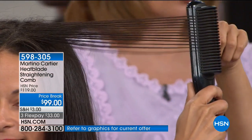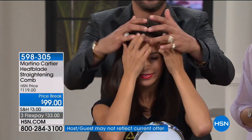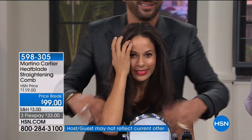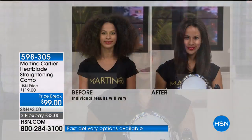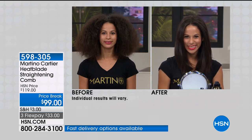And you guys saw it works on short hair. I mean, you saw Martino do his hair. Works on short hair, works on long hair. Check this out. Super curly, frizzy hair. Here comes her before shot. Wavy hair. Look at that. Look at that. And she did it herself. Stop. She did it herself.